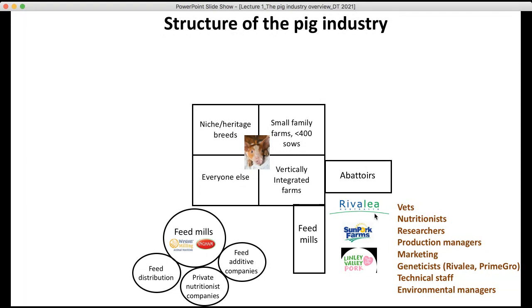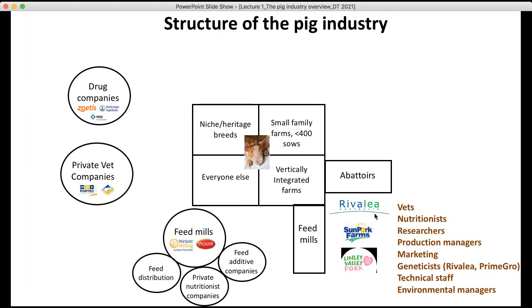And then you can also get feed additive companies. So these are companies that provide enzymes, probiotics, all those other sort of foo-foo things that you can put in the diets to improve certain aspects. You get private nutritionists that may service a number of farms, and then also feed distribution companies. Then you also get private vet companies that may service a number of farms. So a common one is Portec Veterinary Services, who I work for in Western Australia. And then drug companies, so they will be the companies providing vaccines, antibiotics, pain relief medications, etc.